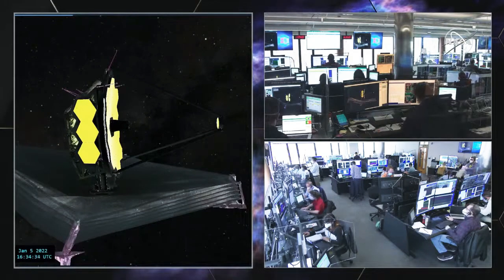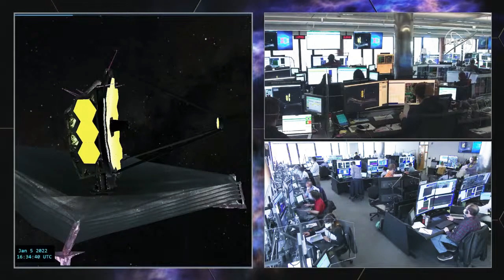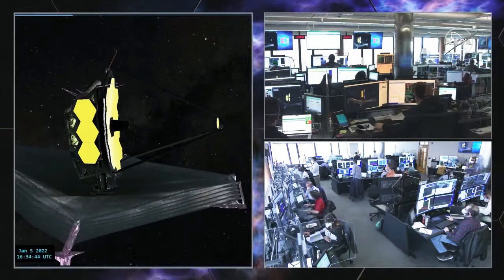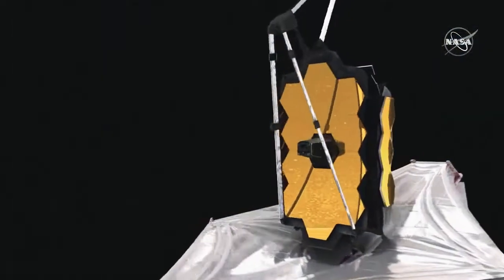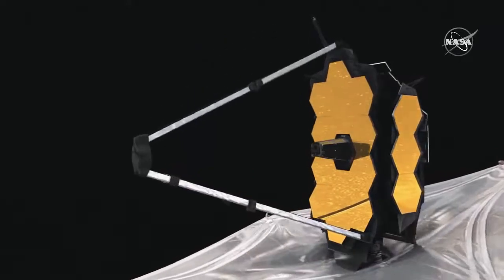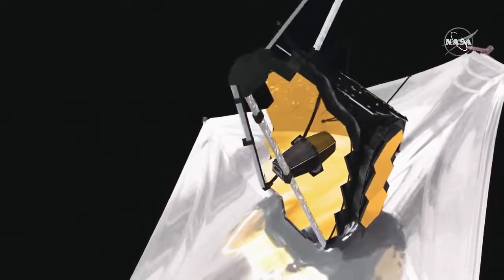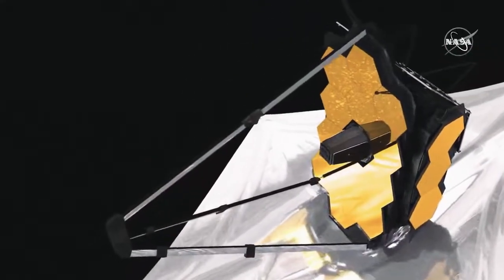So, Julie, one of the things that's going on right now is latching. So, now that the secondary mirror has been fully extended, they're latching it into place. I believe we have an animation about the latching and what's going on right now. You could maybe talk to this animation. Sure. So you can see that the bottom 2 booms are fixed, and the top one has a joint in the center, and that latch is right there at that center joint.